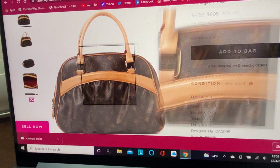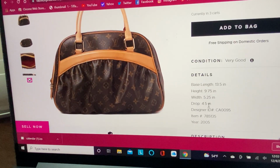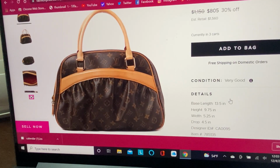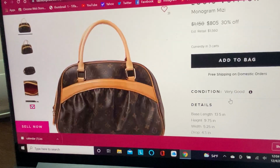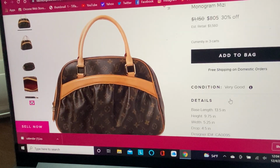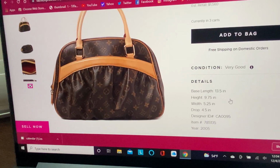This is actually a good size, quite a large bag. It's 13.5 inches by 9.75 inches by 5.25. So, you know, it can carry, I don't know, a laptop, maybe an iPad Pro or something like that, and a lot of stuff. You can even use it as an overnight bag, maybe to keep one small change of clothes or at the gym.